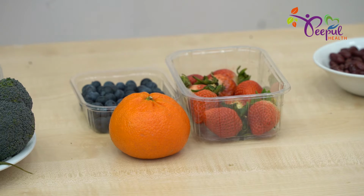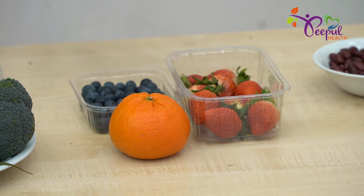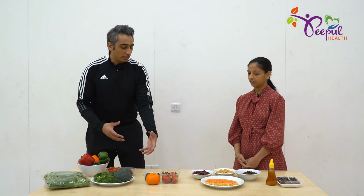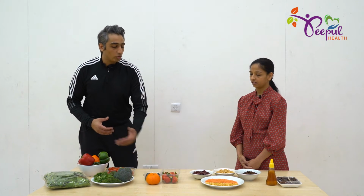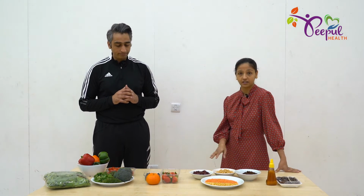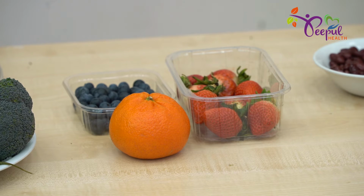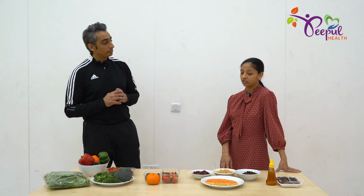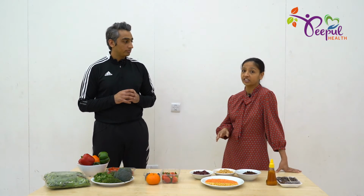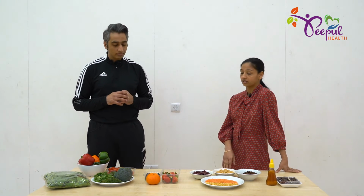And most of the common ones are the berries. So Khushbu, why strawberries, and give us a bit of information on blueberries, and we've got an orange there. I would say the most recommended fruits for diabetics are the berries, all types of berries, whether it's strawberry, blueberries, blackberries, or cherries, whatever. These fruits really have a high level of antioxidants in them. And antioxidants, as we all know, are really helpful in managing health and well-being.